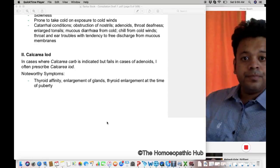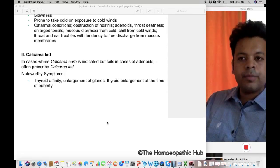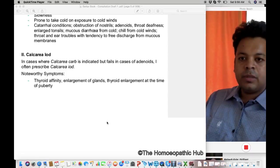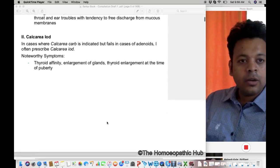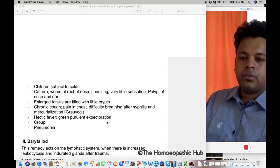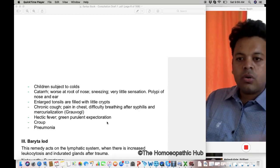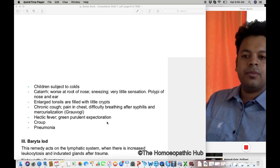Calcarea iodata. We often give calcarea, but calcarea iodata, remember, is a top remedy for adenoids. In fact, later on in the future, calcarea iodata children can often even get goiter. One of the main things about calcarea iodata is there are a lot of polyps in the nose, and when you see the tonsils, they are filled with crypts.